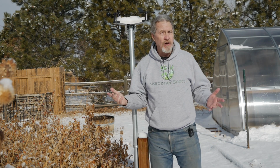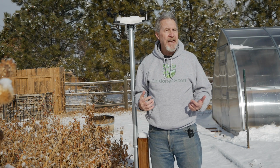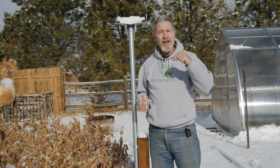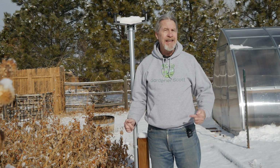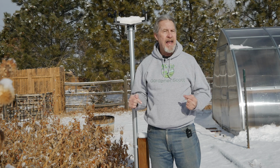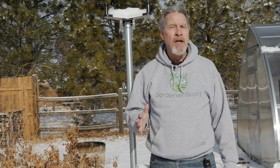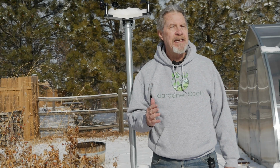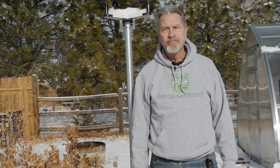For the future, as the USDA collects the meteorological data, my temperature of minus 12 is probably going to be the coldest temperature that I have this winter, exactly in the middle of my USDA Plant Hardiness Zone 5B.